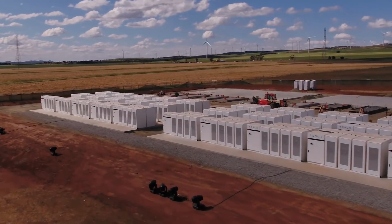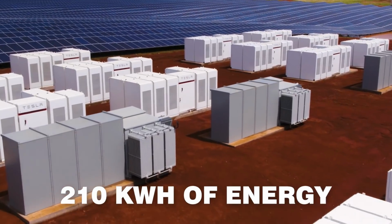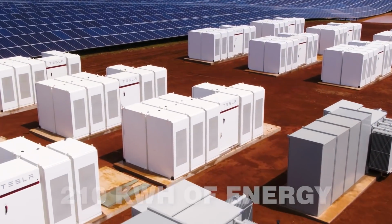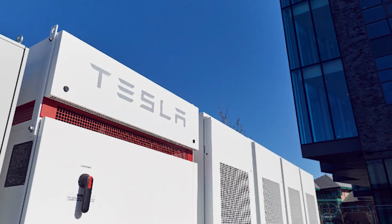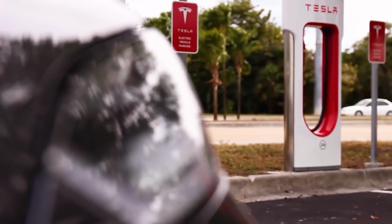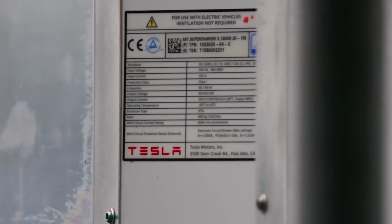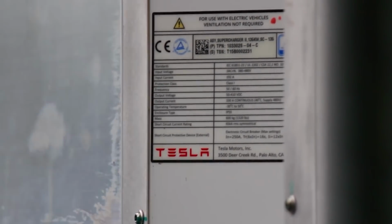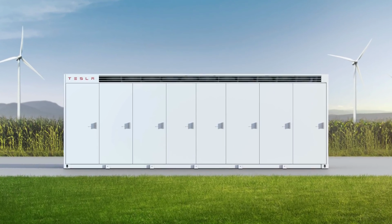And speaking of utility grids, add a few more batteries, a lot more batteries, and you get this, the Tesla Powerpack. The Tesla Powerpack can store 210 kilowatt hours of energy, perfect for projects like college campuses, hospitals, and other large buildings. And now Tesla is starting to install them at Tesla Superchargers to store solar energy. And Tesla didn't stop there. They kept innovating and earlier this year unveiled the Tesla Megapack.